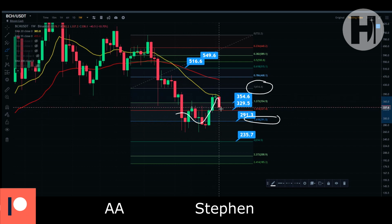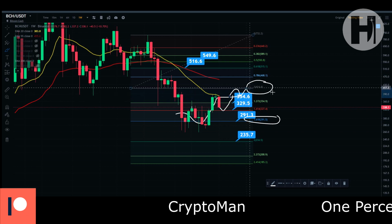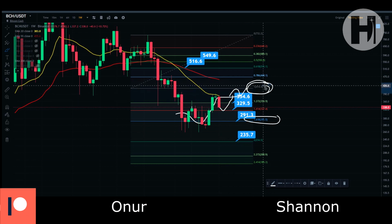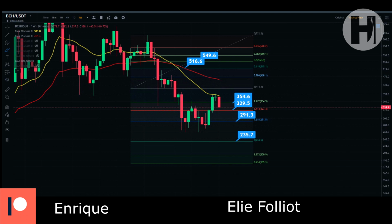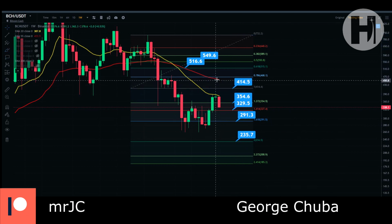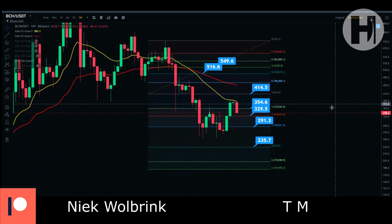So potentially right now we come back to the 1.414, and from there we break the 20 EMA, backtest that as support, and break through the first fib level here. After that happens, we're going to start setting some more targets to the upside. But for now, let's target $414.50 and also the 55 EMA on the weekly chart, because we can potentially get rejected from there as well.